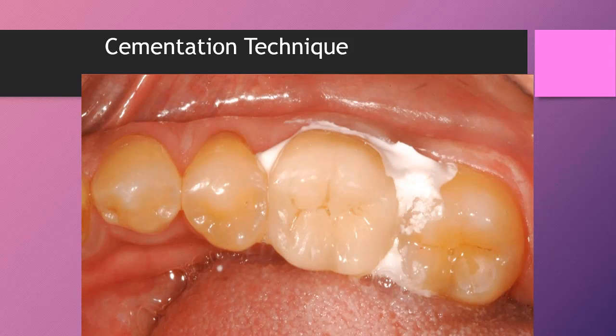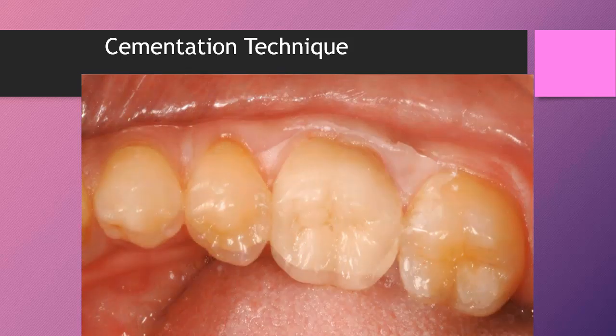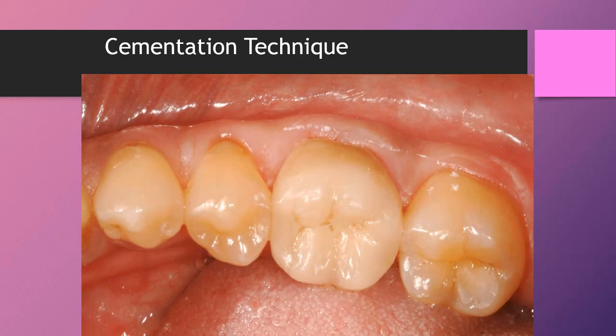The tooth stays moist. I put this in. I hold it in place. After a couple of minutes, it's hardened and set. I then strip off the excess. I hold it in place when I floss it. Patient's done. This was one of the first ones I ever did. It sat there for 15 to 20 minutes. I then came back and cleaned it off. Very easy to clean off. It comes off in a couple of big pieces.